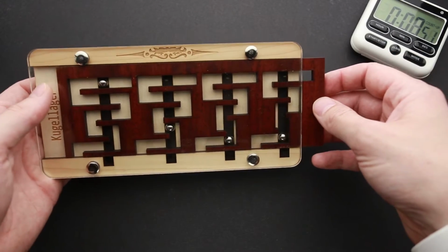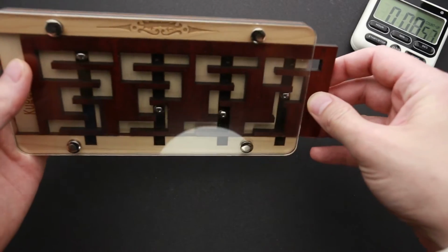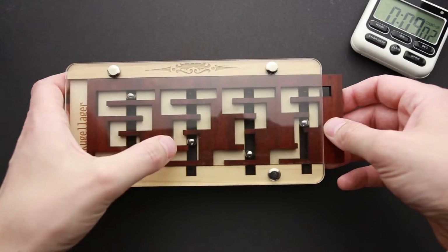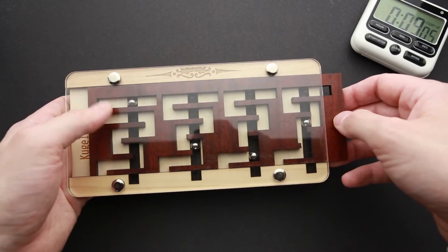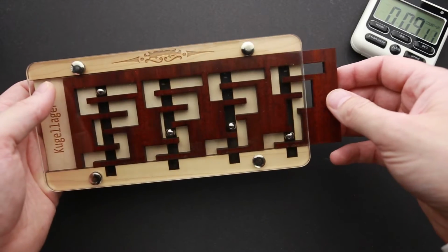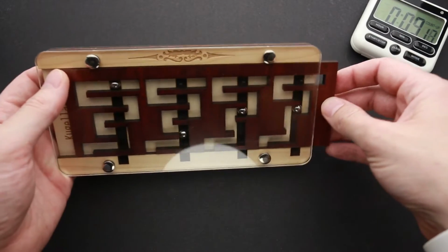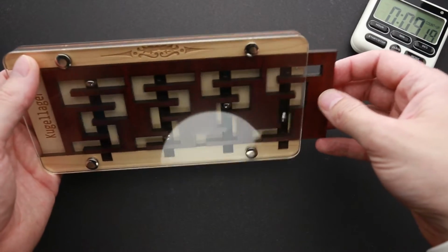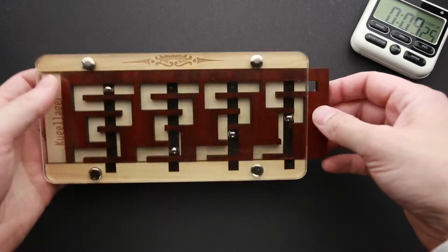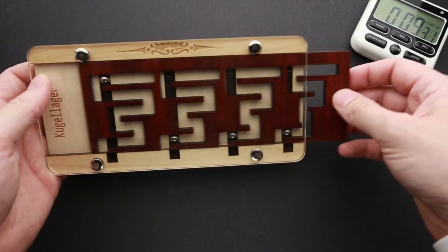Okay. No, still I have to move the first ball up, keep the second down. Nope, nope. Yeah, I need to move the dark wooden part a little bit to the left. So the second goes up, the first goes up. Yeah, now the third is down. And now first and second goes down. And probably that's when I can start moving the number 4.